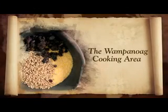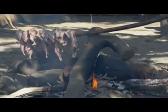Are you starting to get a little bit hungry? Let's head over to that cooking area where something smells really good on the open fire. We'll learn about how the Wampanoag cooked their meals and what they ate at different times of the year.